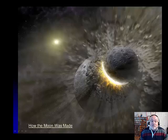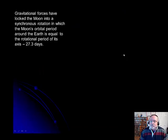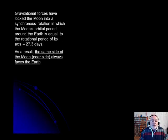Here's a depiction of that Mars-sized planet coming in and striking at an angle. It didn't destroy us, it destroyed itself, and actually gives rise to the moon. Gravitational forces lock the moon in what's called a synchronous orbit.